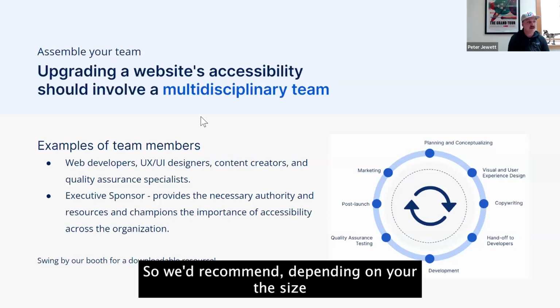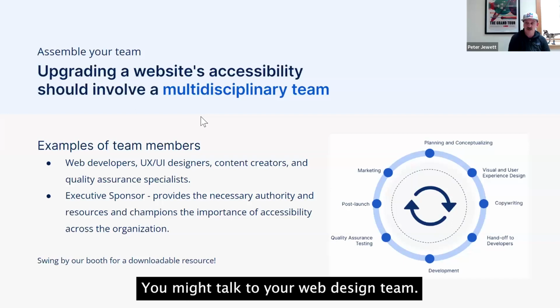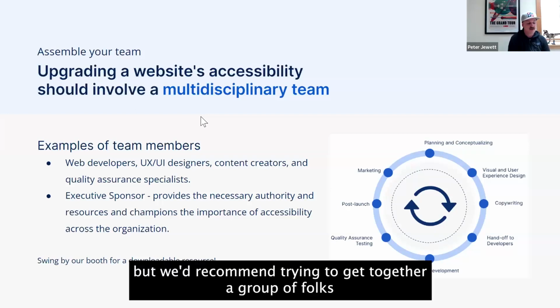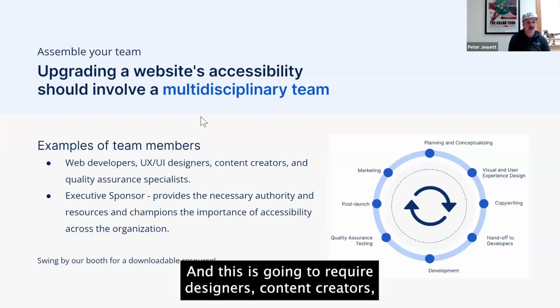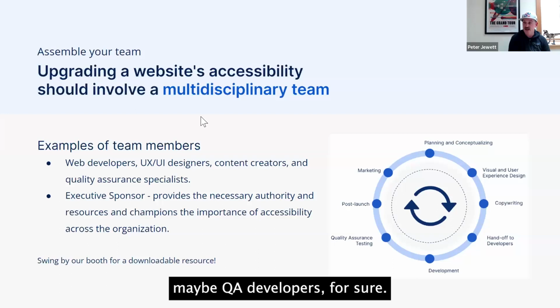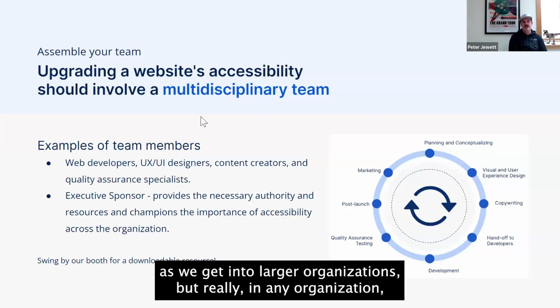So we'd recommend, depending on the size of your organization, you might talk to your web design agency, you might talk to your web design team, but we'd recommend trying to get together a group of folks that are interested in working to upgrade the website. And this is going to require designers, content creators, maybe QA, developers for sure. So find those folks.